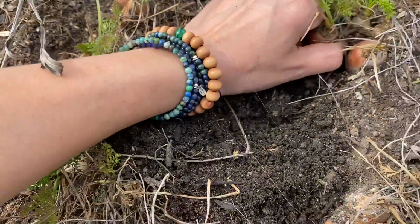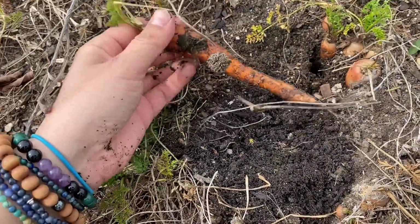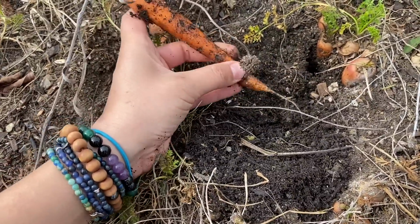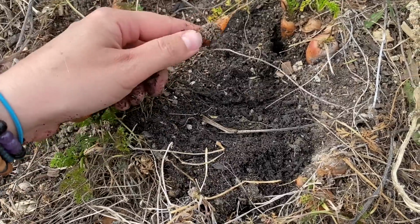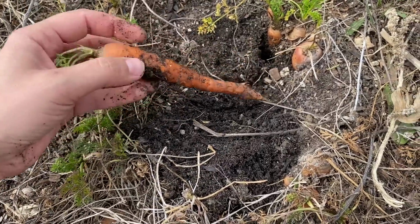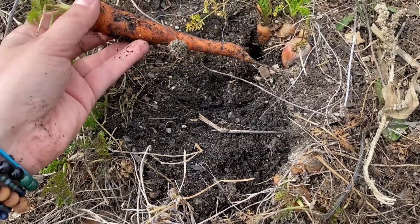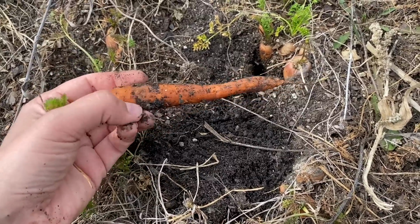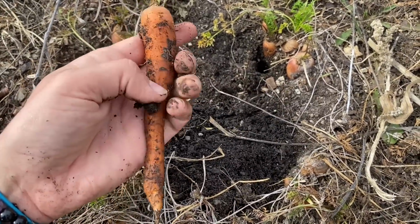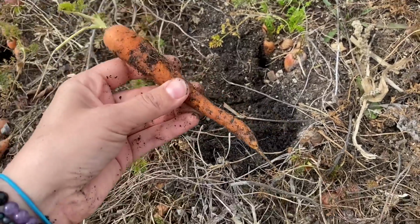But here, look at that. Gorgeous carrots. I am extremely impressed, and they are firm. So this variety over here was called Bolero. It's a variety that actually can take cooler temperatures, and it can store for a really long time. So I'm wondering if it's just because of the variety as well. I'm not sure, but let's give it a try.